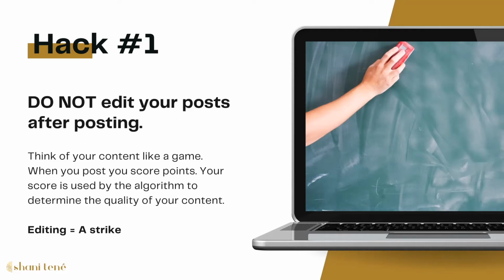So do your best to make sure what you are posting is accurate to avoid going back and editing it. And if you do see something that needs to be edited, don't edit it immediately. Wait, and then do it if you absolutely need to. But if you can go without it, try not to edit it.